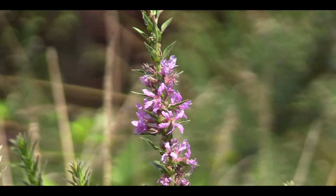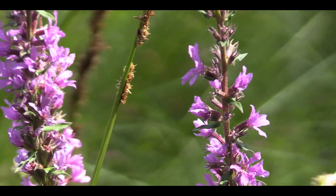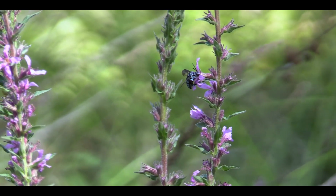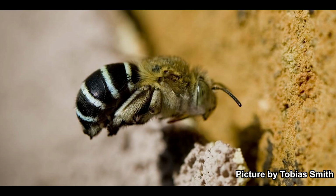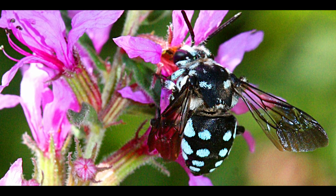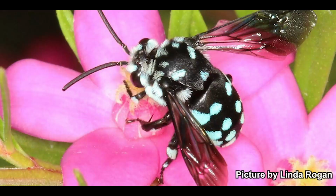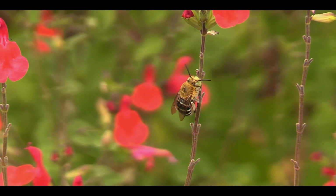This beautiful insect is the checkered cuckoo bee. Nectar and pollen provide the energy it needs to fly around in search of solitary blue-banded bee homes. Once a home has been found, it sneaks its larvae into the nest. Eventually, the cuckoo bee pupates and feasts on the food provisions that were intended for the blue-banded bee larvae.